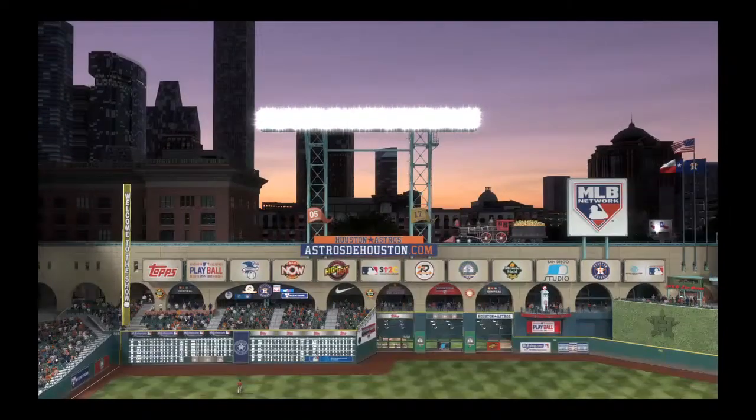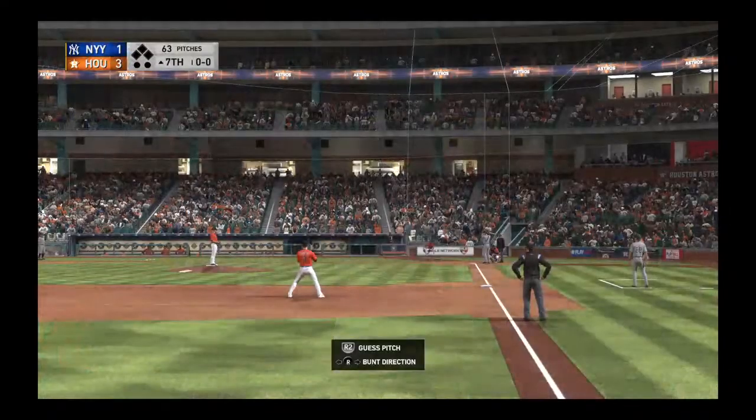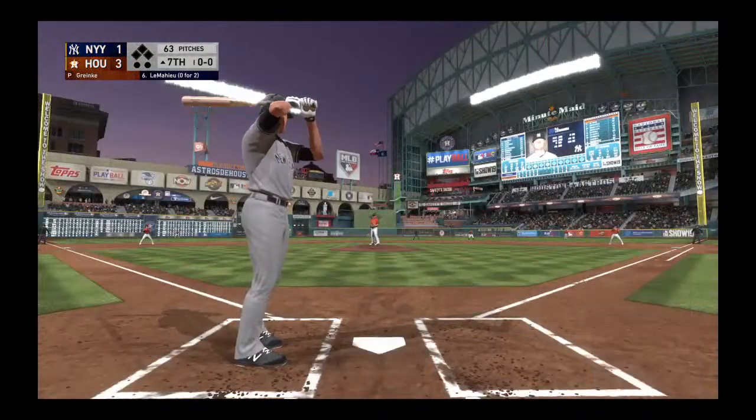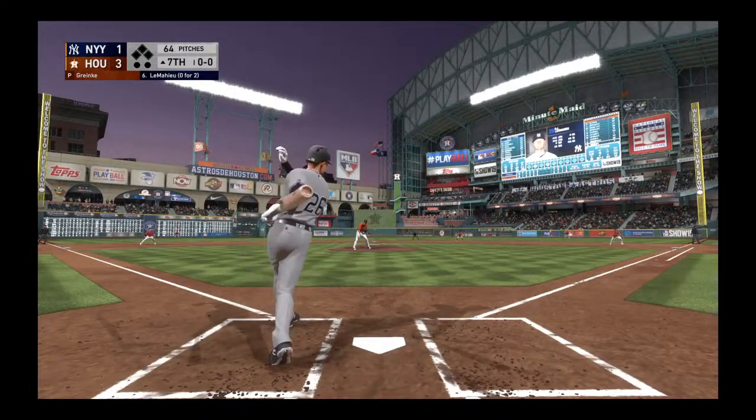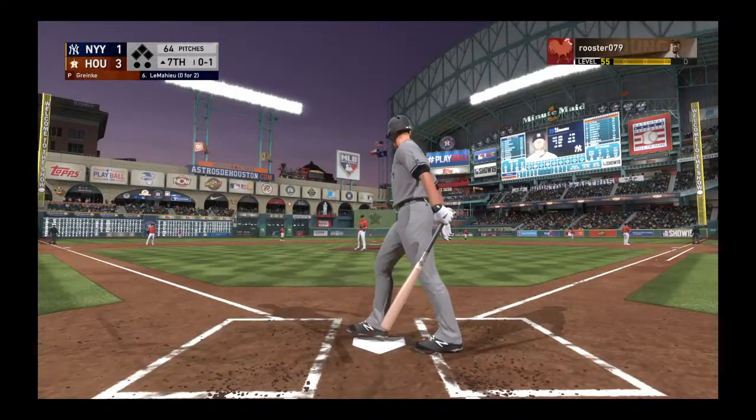Back here at Minute Maid Park in Houston. It's on to the 7th now with the Astros on top in this one. And as the final warm-up tosses are thrown, let's get a look at our game summary through 6 innings.